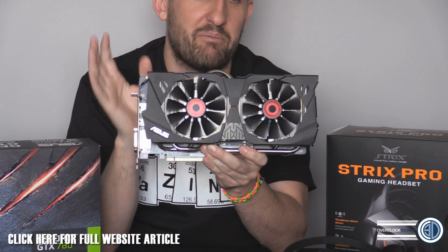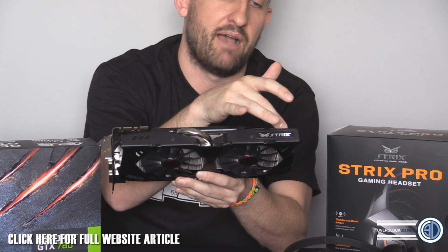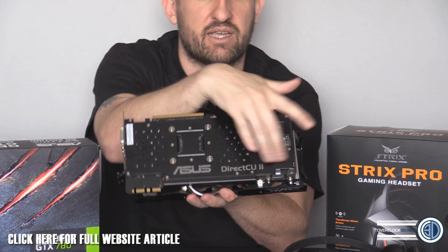But beyond that point, where it says 780, we've got a 6-pin and an 8-pin power connector. We do have a backplate, and again, like I said, it's got DirectCU 2 on here.